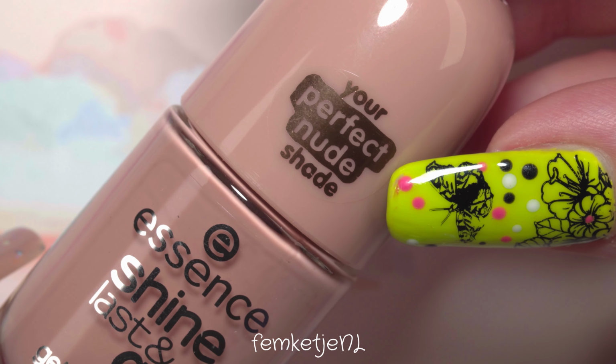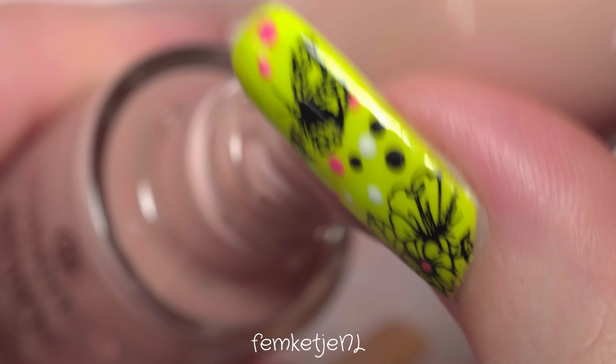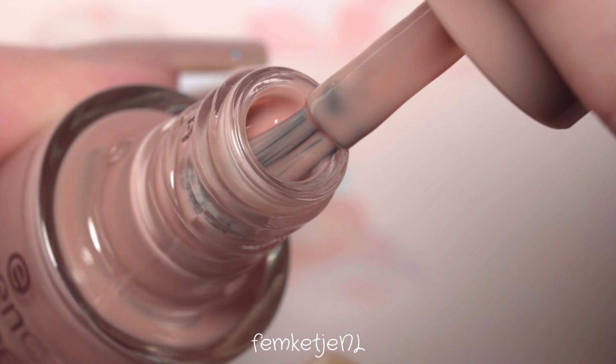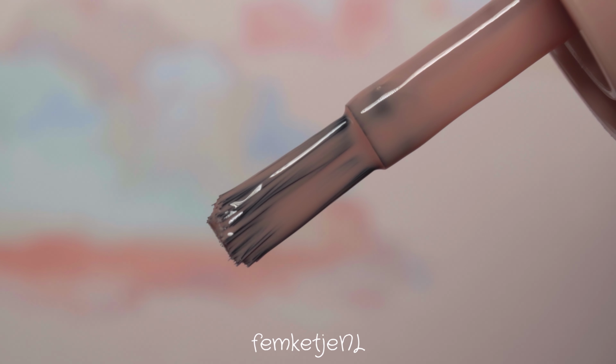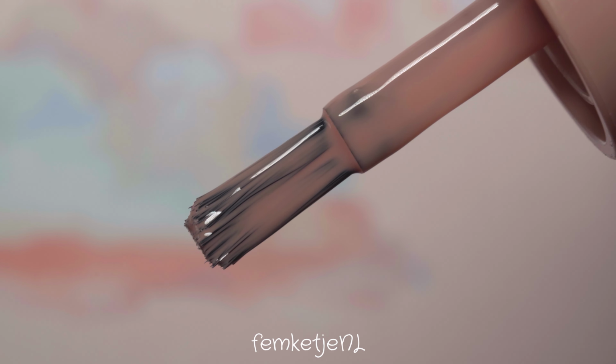But yeah, the last color from the new Shine Last and Go collection polishes is this beautiful nude color. And you might know this already, I really love nude colors like these. This one is actually a very nice skin tone kind of color, especially for me. It's a really nice nude, but I do think that if you have a darker skin or darker complexion, it would look really beautiful as well. Just a very neutral, natural kind of shade.